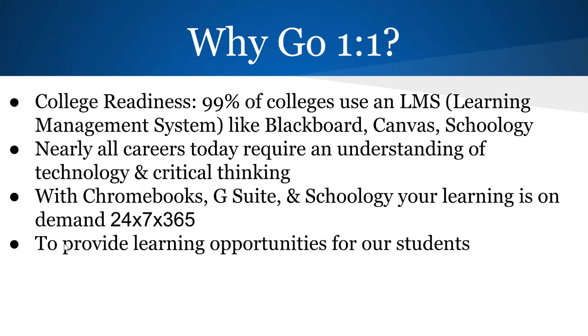For the high school, why go one-to-one? It's important that students learn technology skills, especially for those 80% of students that are going on to some form of higher education, whether it's an associate's degree or bachelor's degree, that they get used to learning management systems like Schoology and Blackboard and Canvas, as most colleges, nearly all of them, use some sort of online management system. So we want to make sure our students are familiar with that, comfortable with that, so when they enter their first semester, it's one less thing for them to worry about.